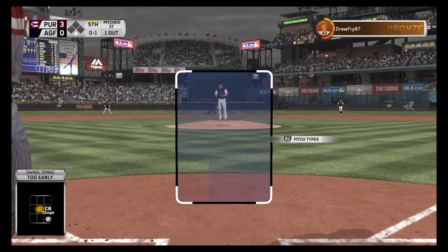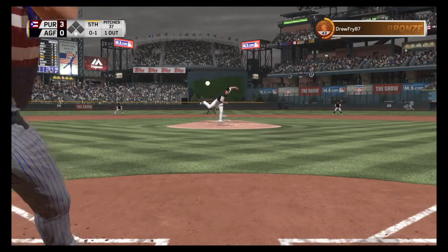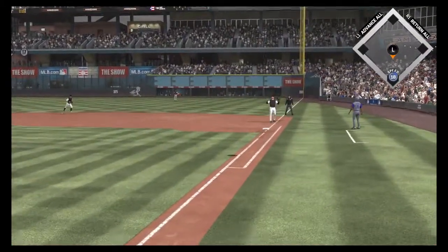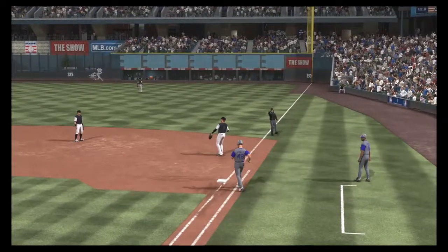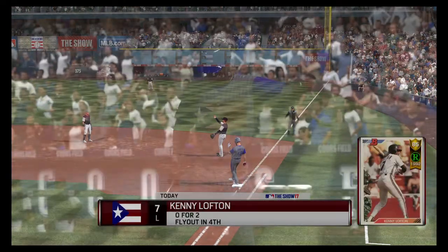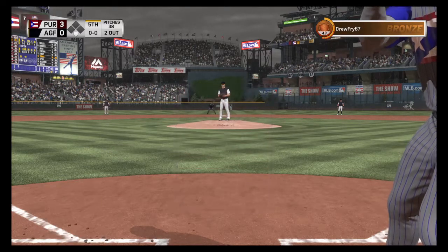Swing and a miss, 0-1. And he gets him to pop it up on the right side of the infield. Freeman takes charge, and he's got it. 2 down. Ready once again, Kenny Lofton. It's been an 0 for 2 effort for him to this point.